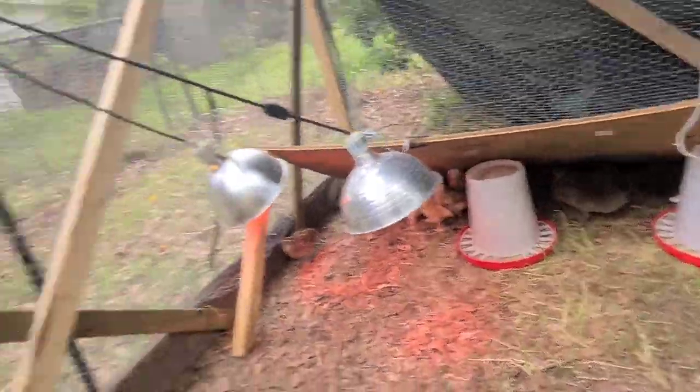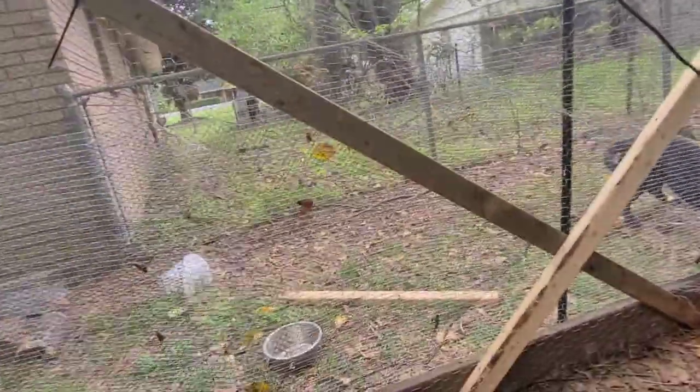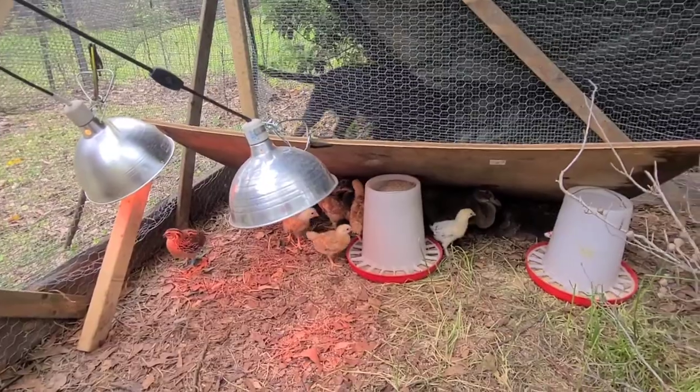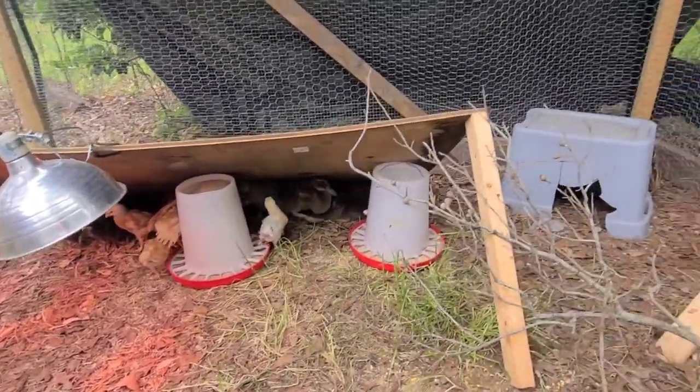They live in this enclosure, or whatever you want to call it. And I have the heat lamp on them still. Make sure that they stay nice and toasty. Temperatures right now are in the 80s. So they're not cold by any means.